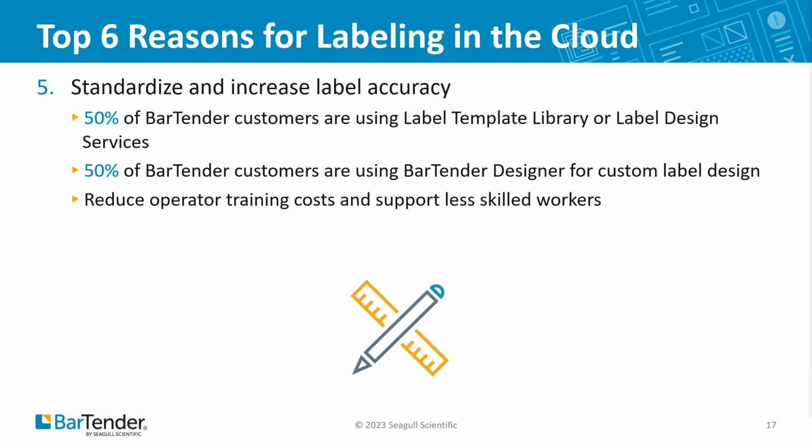And the fifth reason for BarTender Cloud is that it allows our customers to standardize their labeling. Half of customers are using the built-in template library with hundreds of commonly used label templates, along with our label design services team. The other half of customers are using BarTender Designer to create their own custom label templates. In both cases, these label templates are stored in folders in BarTender Cloud, accessible by all users. This also reduces the need for more skilled print operators, as they can easily access and print standard labels without additional training.